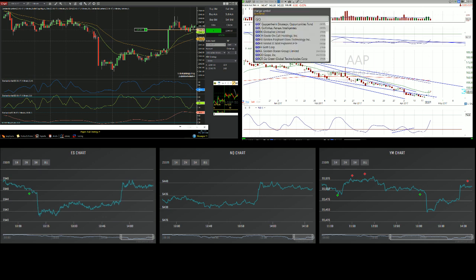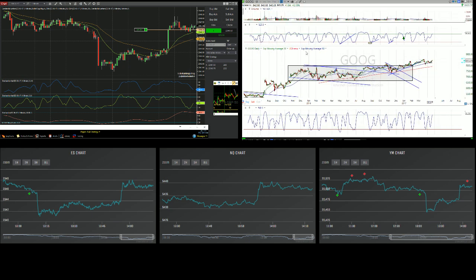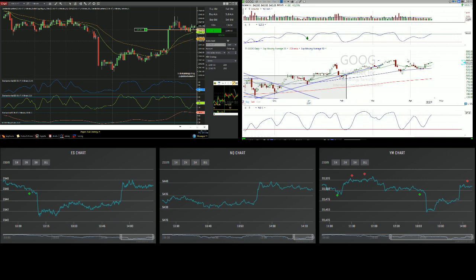Love the Google setup here, GOOG. I think new highs are coming along next week, so I'm going to actually look at the options on this for next week. We'll kind of, I mean, 850 is not a problem. I mean, how far do you want to go out? We'll look at these, and we'll look at the prices.